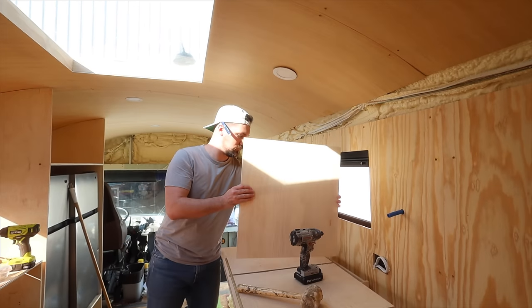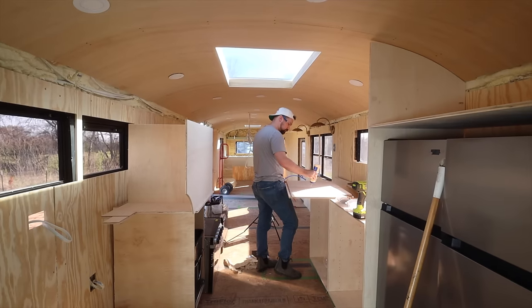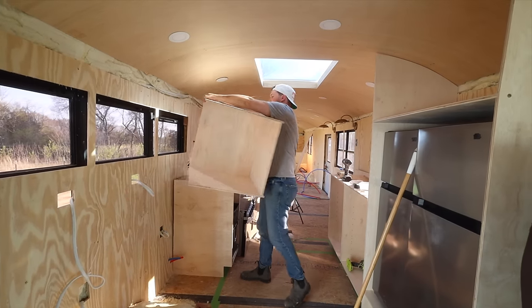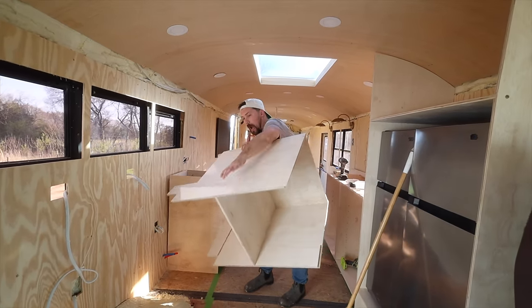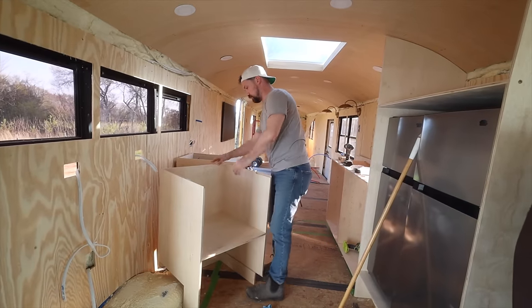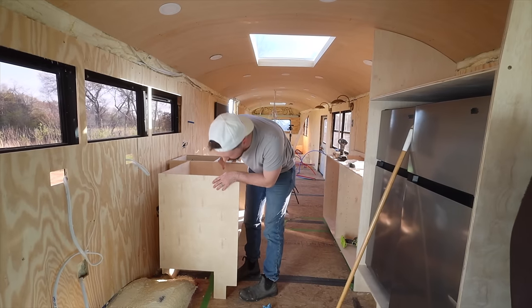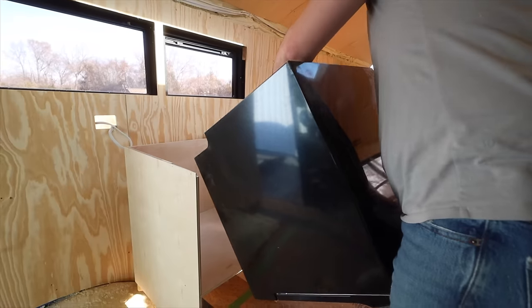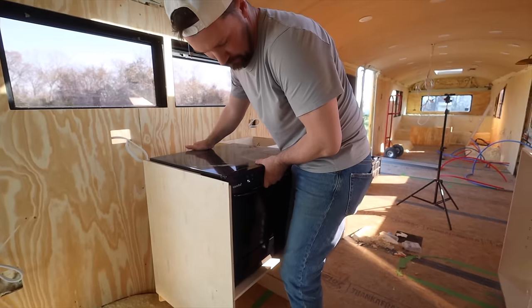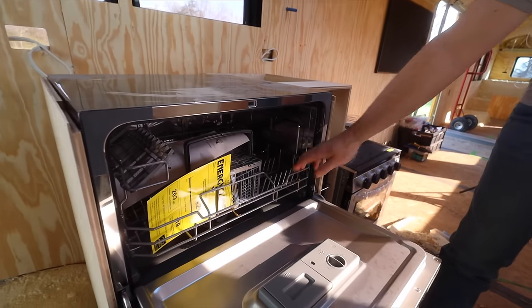Who's there? What? You're not. The moment of truth. Baby, I swear to God, it looks so good. Yeah, we'll have to cut out sections for the pipe. Yeah. But besides that, I think we have a winner chicken dinner. Like a glove. Oh my God. Pull it out for me. Nice.